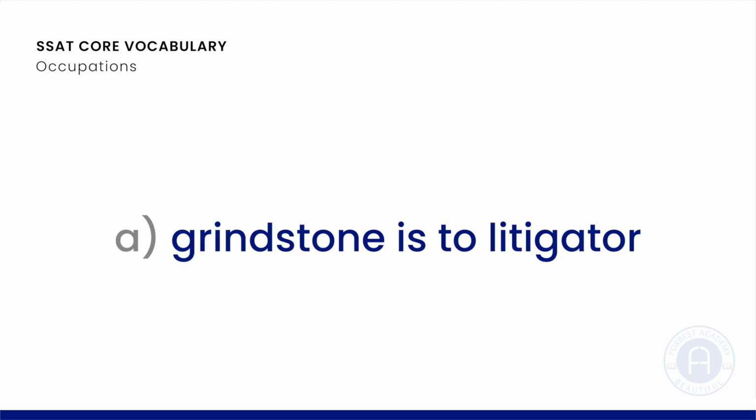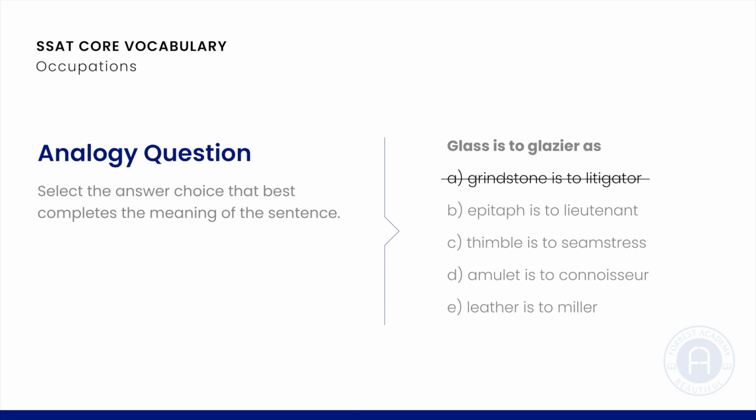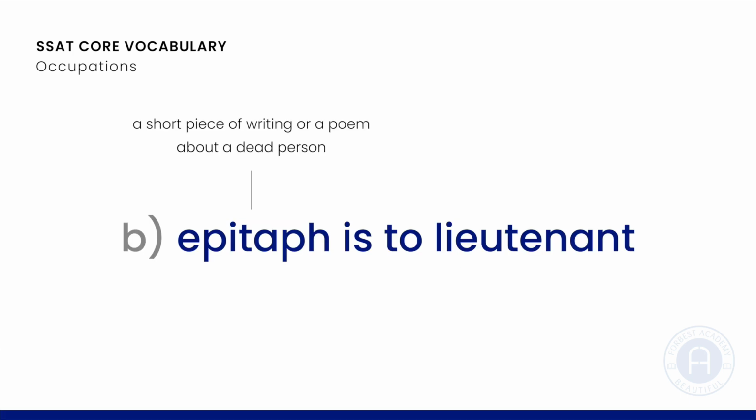A litigator, as we learned, is a lawyer, but a grindstone is a disc of stone that is used for grinding. So real grindstone is not really similar to what you might see in Minecraft. So we can easily eliminate choice A. Choice B does not seem to be the answer either, because an epitaph is a short piece of writing or a poem about a dead person, which is mostly written on the gravestone. And a lieutenant is an officer in the armed forces.